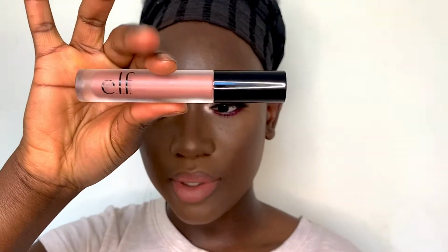Alright, and now let's go ahead and apply the other lipstick. Ooh, and it matches my eyeshadow. I wasn't expecting this. Ooh. I'm loving this now.